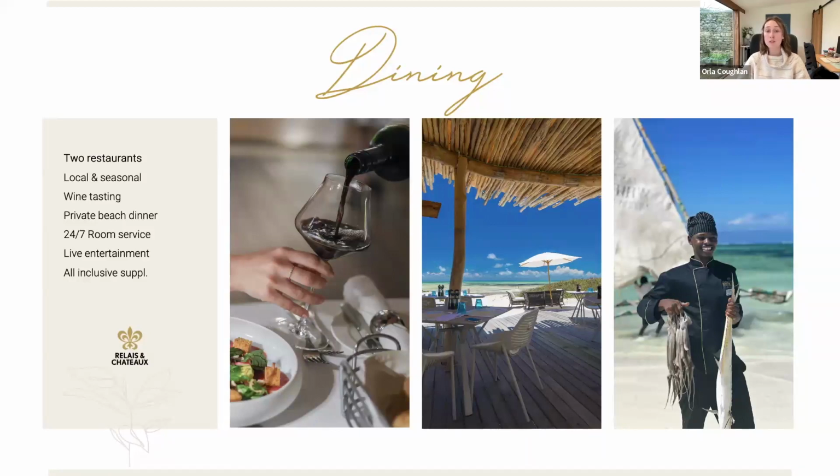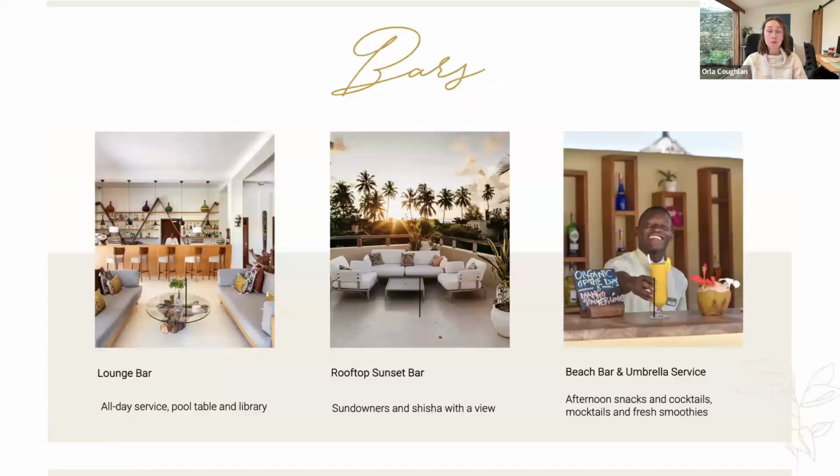So the resort is closed from the 27th of April to the 20th of May. So we'll be getting new images of that then. So in terms of bars, we also have our lounge bar, our sunset bar, where they have gathered drinks for guests, and then our beach bar as well.